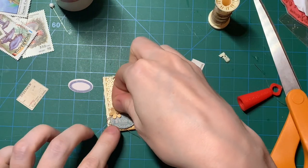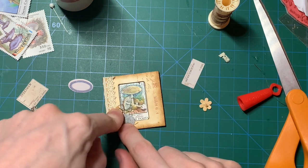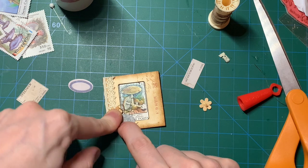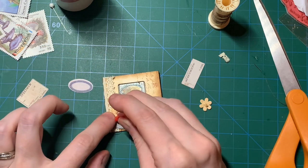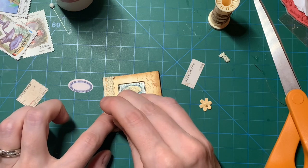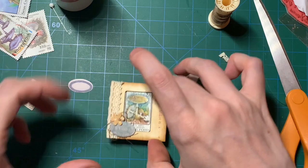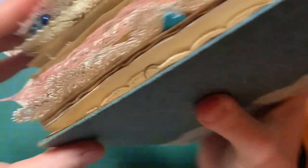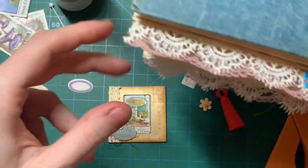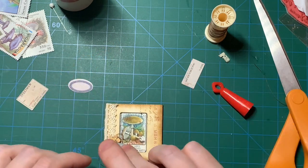So these frames, the more stuff you stick on them, the more bulk they add to your junk journal. But I actually like it. They're like a little piece of art. I don't really mind if my journal is really thick, like this one is a little gator mouth. Oops, I'm too far, too close, but that's okay. And then I'm gonna add this one.